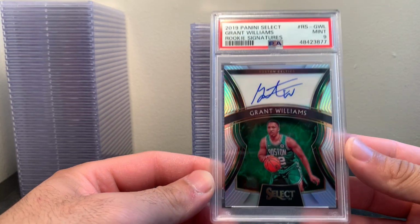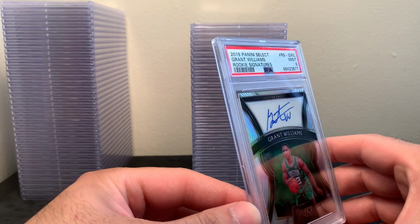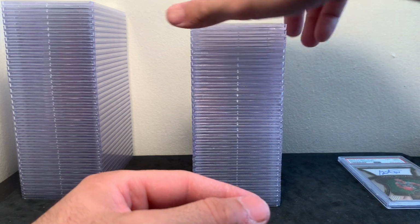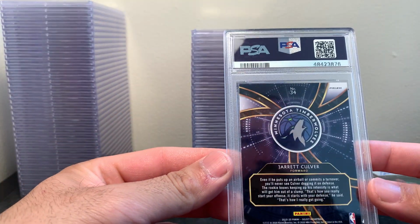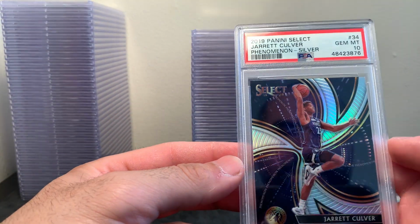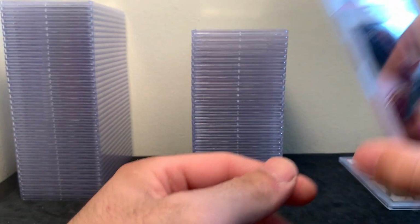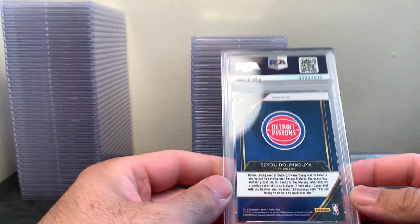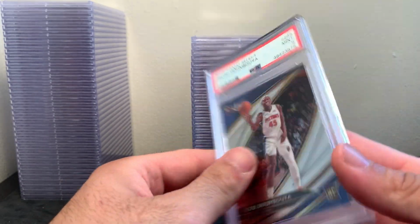So Grant Williams Select Auto. Again, I'm into this card for free. Basically just paid for the grading. Jarrett Culver. This is an insert from Select. Phenomenon Silver. Jarrett Culver is having the best season. Hopefully he picks it up. But yeah. Same thing with this guy. Isn't having the best season.